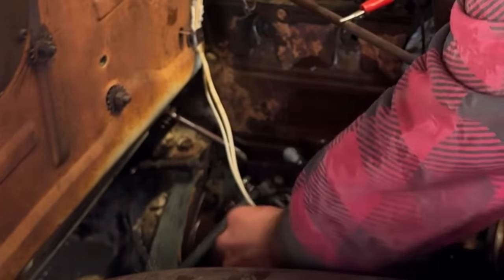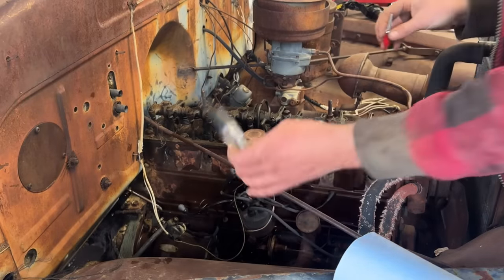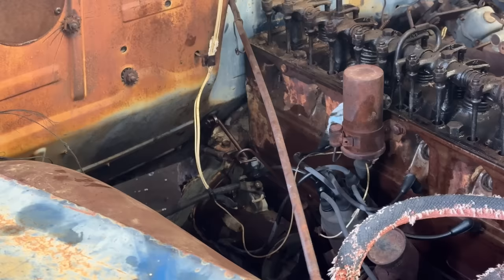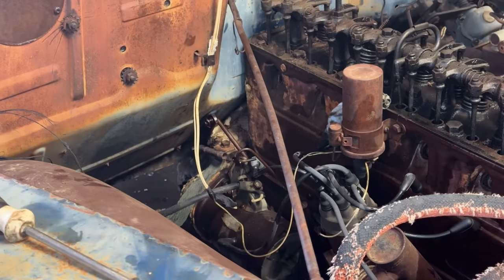This might be dirty up in here. Remember on that Dodge we did? Let's see what's up in there. Smoke, can you hand me my headlamp right there? Maybe. Oh, actually, I got a better idea.